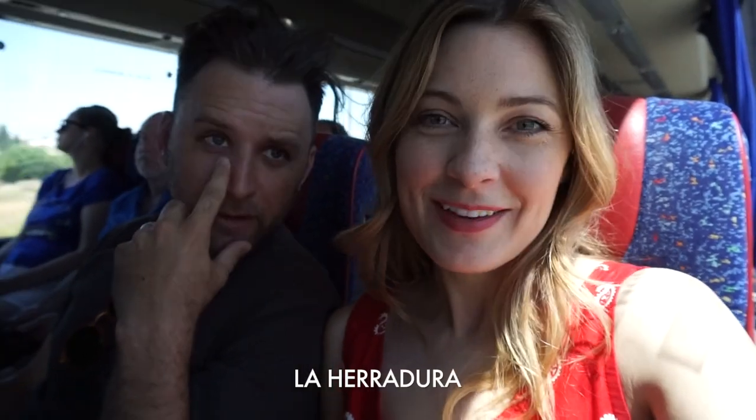Hey guys, we are on a bus headed from Granada to La Herradura, which is a beach in the south of Spain. It's about an hour and a half bus ride from Granada. So we're really looking forward to getting to the beach and hanging out and just taking it easy from all the walking and everything that we've been doing around the city.